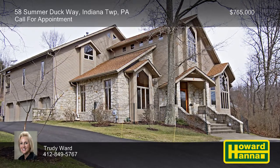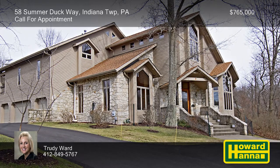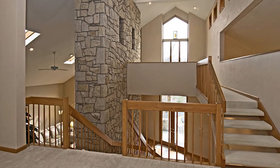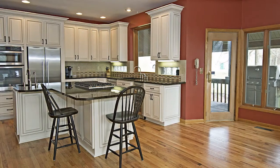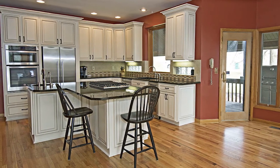Follow a governor's drive up to this stone and cedar contemporary home with 5 bedrooms, 6 baths, and numerous thoughtful renovations. Natural light fills its sophisticated floor plan, which begins with a stunning two-story foyer. The updated kitchen displays refaced cabinets, all new appliances, and doors to the covered deck.